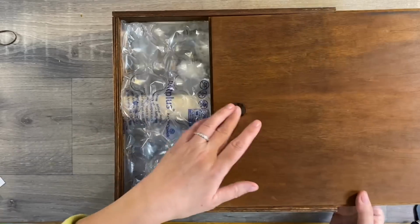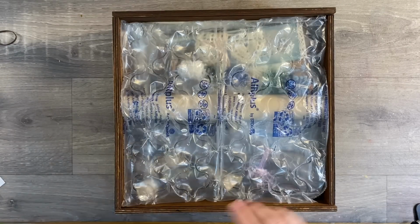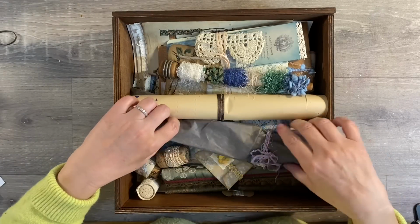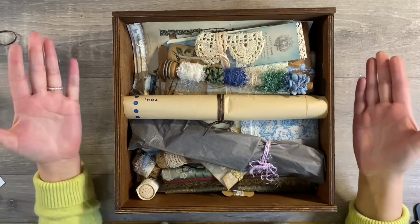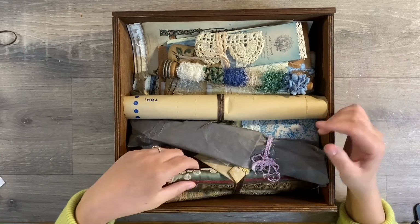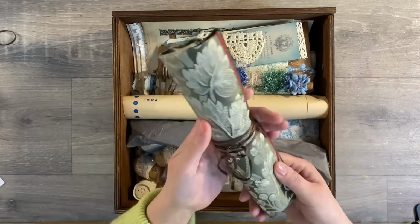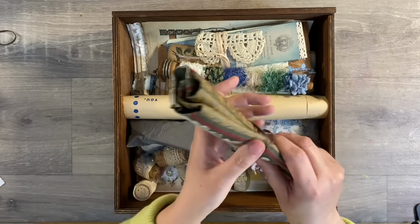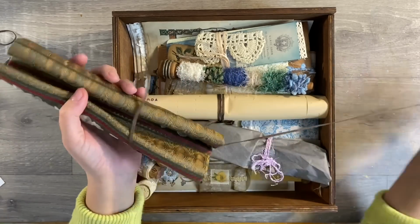Let's have a look and see what's inside. So take the lid off. Let me just put that somewhere safe. Get rid of the bubble wrap. And this is the inside contents. Where do I start? It just looks absolutely beautiful. Just look at this fabric here. Well, seeing as this was the first thing that grabbed my attention, let's start here.